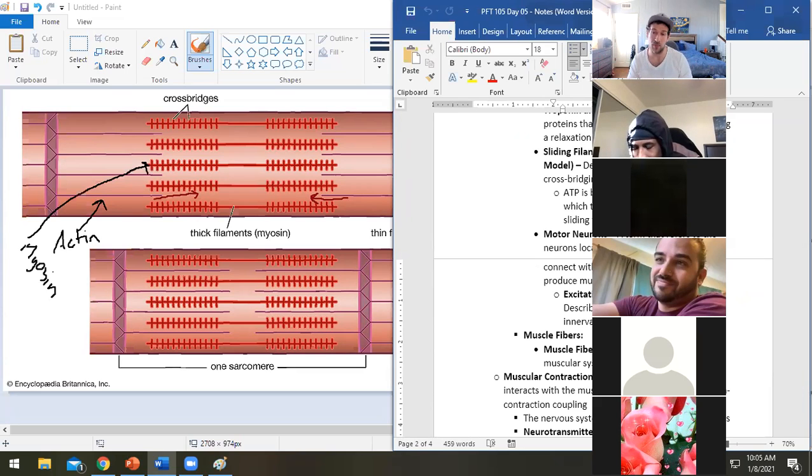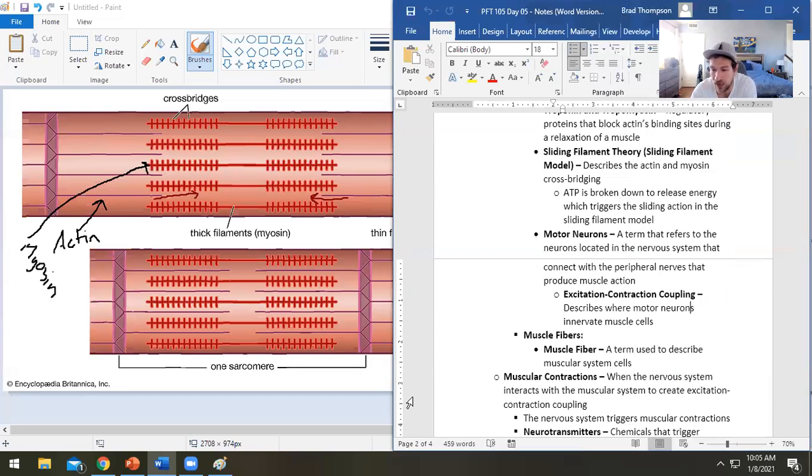But the big one that we're talking about here are motor neurons. Motor neurons are the neurons that are specifically heading away from your brain and zapping your muscles. So they're not going back towards your brain. These are the ones that are going to your muscles themselves from your brain. And motor neurons create that contraction. They experience that excitation contraction coupling that we mentioned earlier. It's where motor neurons innervate or excite your muscle cells, right? Your muscle fibers.